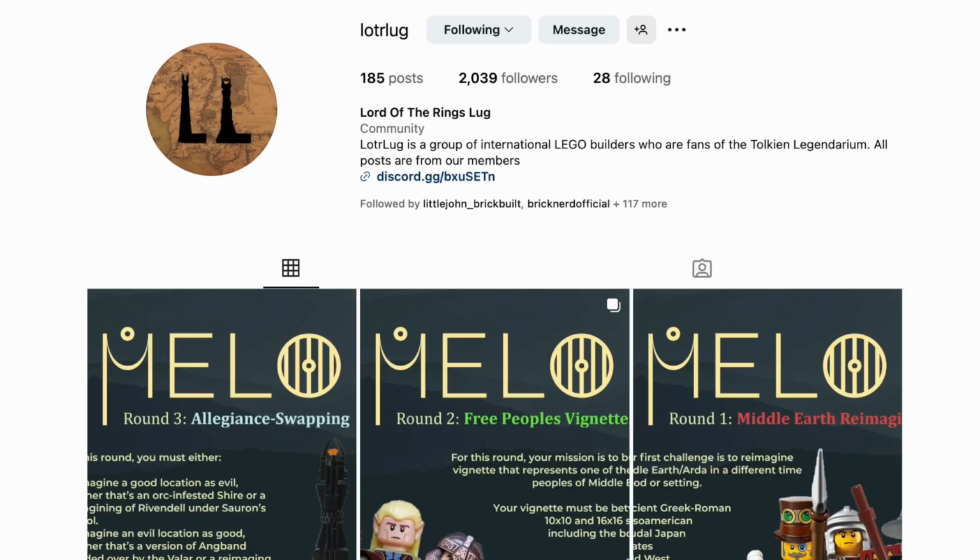Also, keep a lookout here. I didn't mention this in the previous round, but the MELO was going on as well. It usually always runs at the same time of the year. This is the Lord of the Rings LUG page. MELO is the Middle-earth Lego Olympics. We are already at the final.